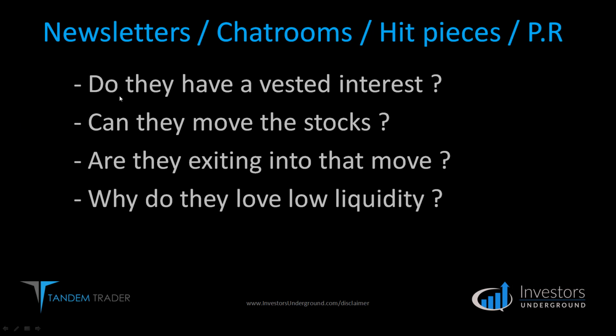Okay, and one last point here. Why do they love the low liquidity? Obviously you get those big moves, and sometimes when lower-volume names come in with a bunch of volume, you get that circuit breaker halt, and then you can add into that. It might trigger another one, and it's a very easy way to have a stock move 30, 50 cents, $1, $1.50, and it can be influenced very, very quickly. So those are just a couple of examples of hit pieces and what I look for before taking a trade.